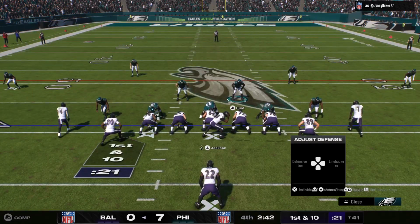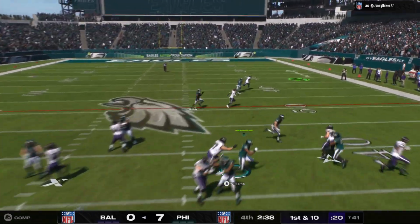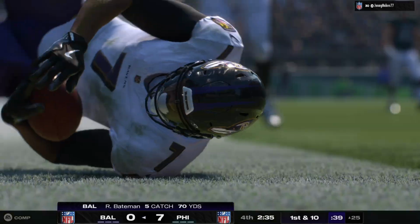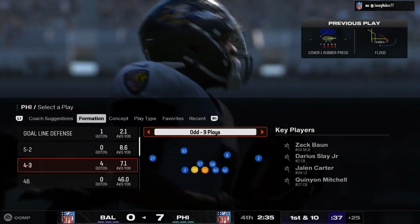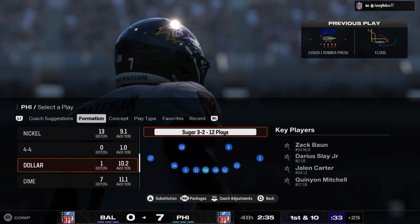We couldn't ask for much more to this point in the second half. A gorgeous day, one-score game. 1st and 10 here. He's got his man downfield. That's Bateman, and he'll cross over out of bounds right at the 25. They'll get 34 yards there.